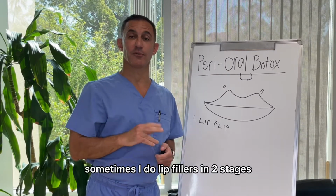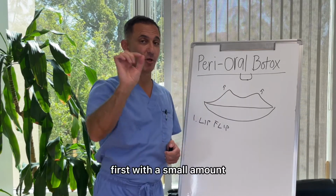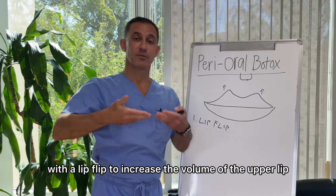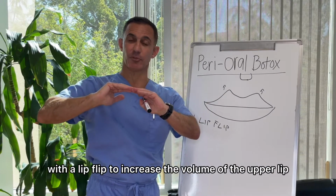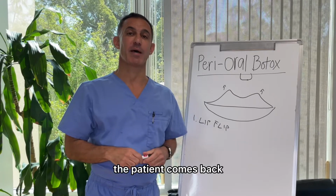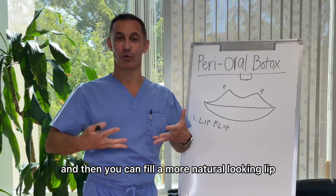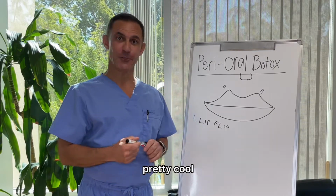Sometimes I do lip fillers in two stages, and I do the lip filler first with a small amount with a lip flip to increase the volume of the upper lip, and that protrusion effect is diminished. The patient comes back and they get a second dose of their filler, and then you can fill a more natural looking lip. Pretty cool, all right?